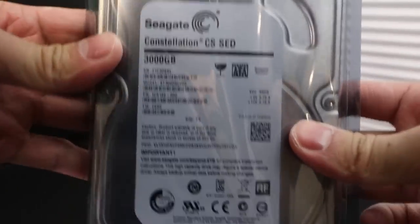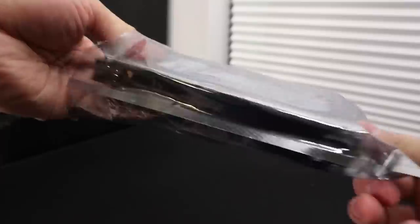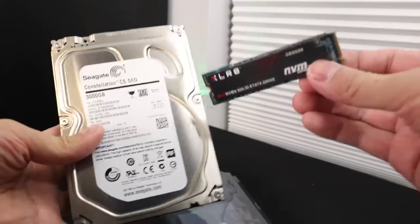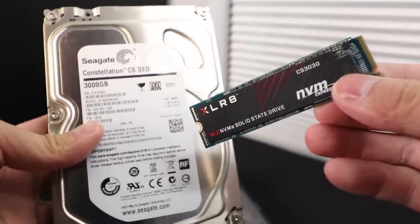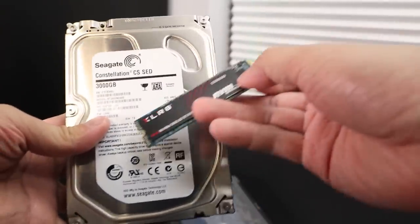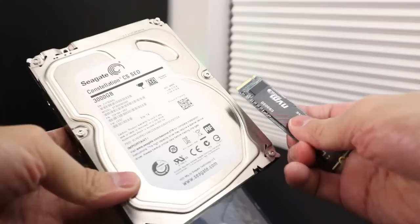Paired with the boot drive is this 3TB 7200RPM Seagate Constellation 3.5-inch drive for mass storage of media files, as well as lower priority games and programs. For the same price, you could go with a standalone 1TB SSD instead, but I think the versatility of having an SSD-HDD combo is just as appealing, since now we've got 3.5TB to work with.